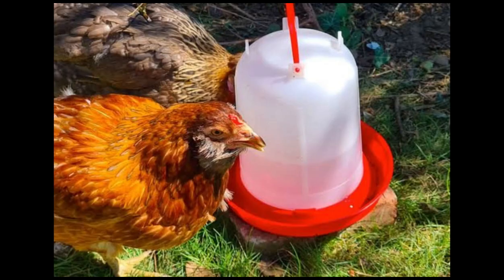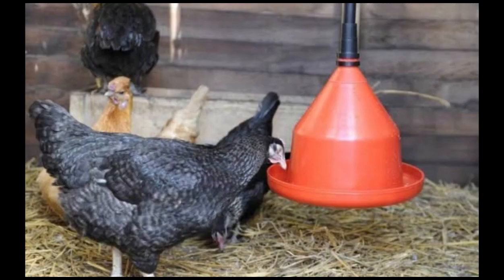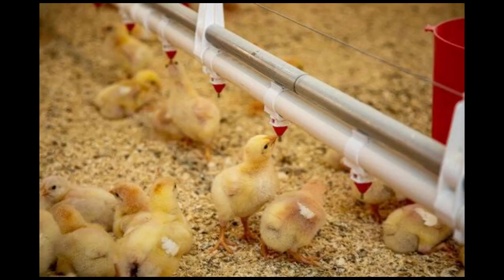Feeding and watering equipment. Feeders, hanging or trough feeders to minimize waste. Waterers, gravity-fed or automatic waterers for consistent water supply. Price range $10 to $30 per feeder or waterer.